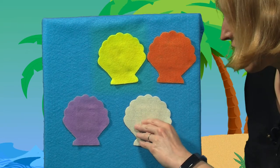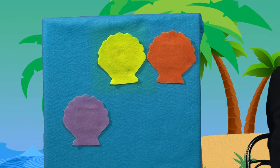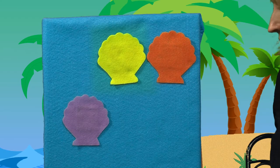Let's look behind the white shell. Little crab, where do you hide? Are you in the white shell? Let's peek inside. No crab there. Let's see, where should we look next?